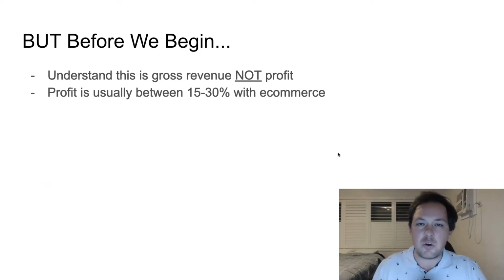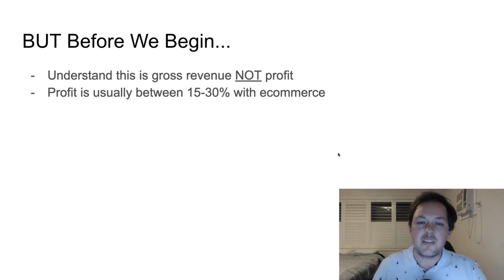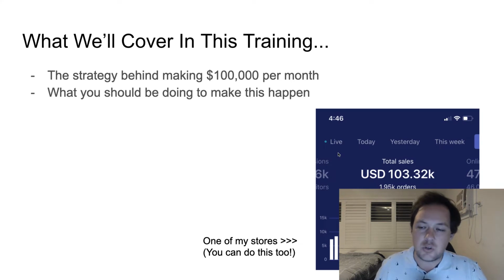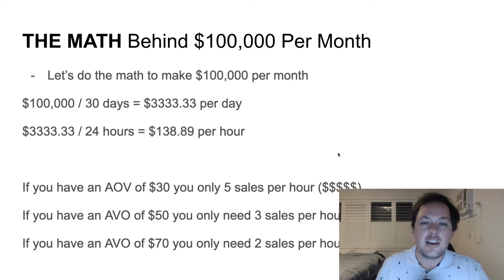Before we begin, I really want to make something clear. When I'm talking about the $100,000, and whenever you see screenshots like the one here, understand that this is not profit, okay? This is gross revenue, not profit. With e-commerce, your profit margin's usually going to be somewhere between 15 to 30%. In this screenshot here, this store is doing about 23, 24% profit, okay? Whenever you hear figures like making $100,000 a month, keep in mind, it is gross revenue, not profit.